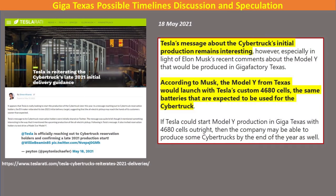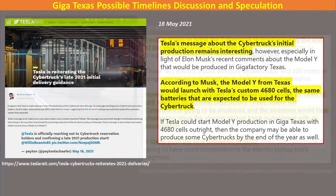And here are a few recent articles that kind of back up my thoughts on the Cybertruck. This is an 18 May discussion from Teslarati, and all of these will have the links in the video description for you to get more information. But the Cybertruck initial production remains interesting, according to them. They're still trying to get by the end of the year, but with the ramp of Model Y and the 4680 cells, that may cause some delays, especially with the construction of Giga Texas itself.